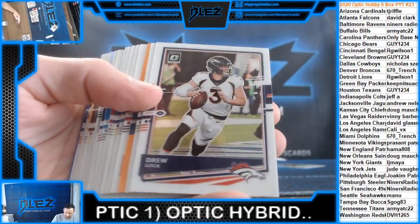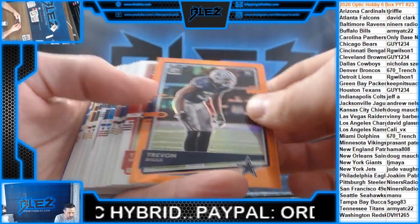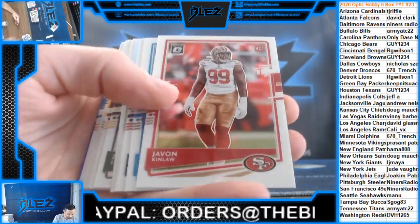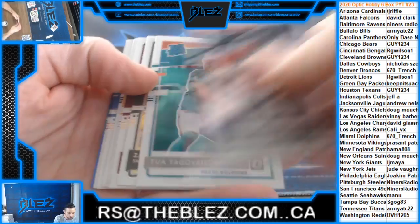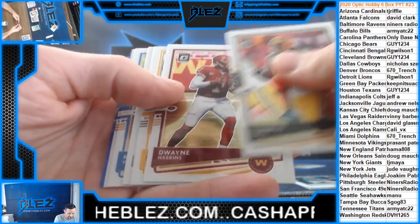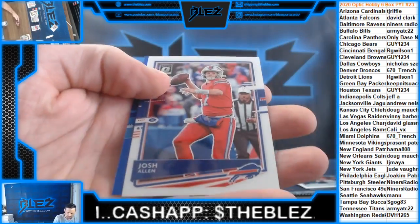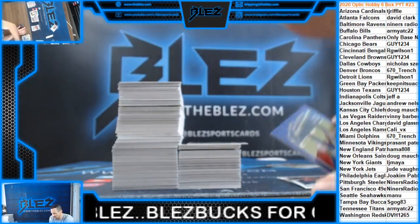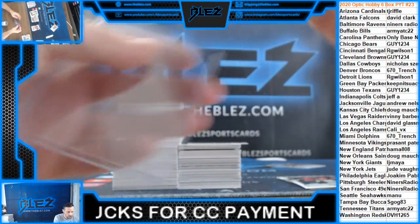Another great six boxes. This stuff is great. God, I love it. 199, Trayvon. KJ Hollow. Tua base. Jerry Jeudy, the rookies. Matty Stafford, 179. Team colors, I'll case that. This guy's about to become an item now that he's the Rams quarterback.